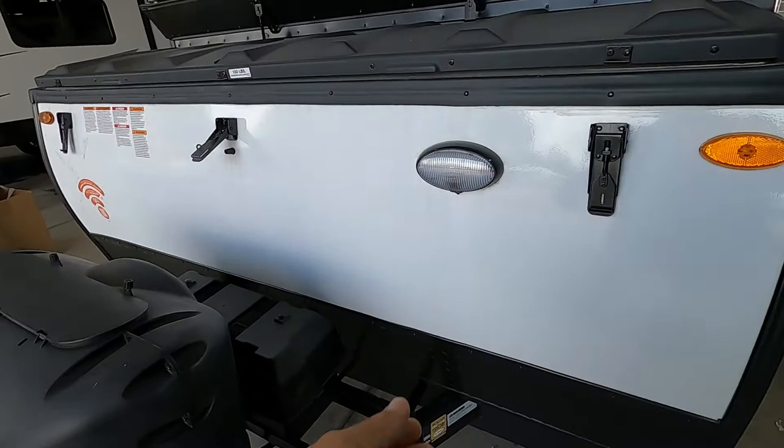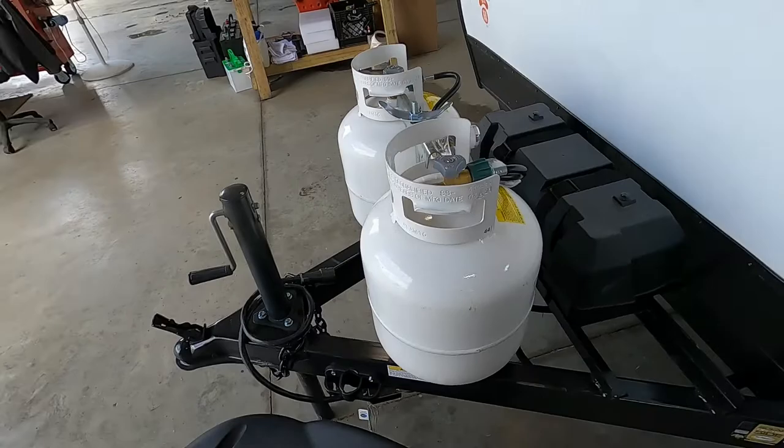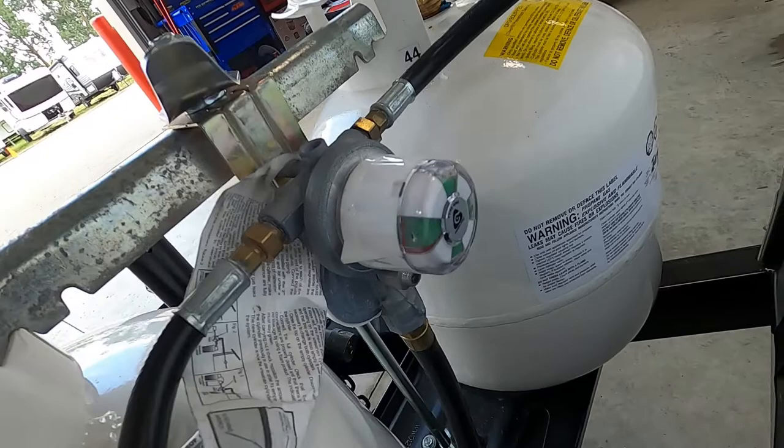Okay, docking light. Again, your battery posts, make sure those haven't wiggled loose over time. Your propane does come with a cover. And a regulator should be pointed toward the tank you wish to be using. Lefty loosey to open, green means you got gas.